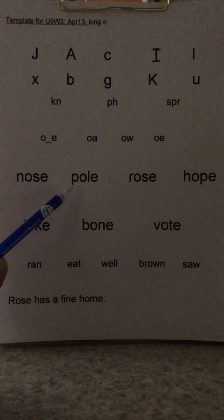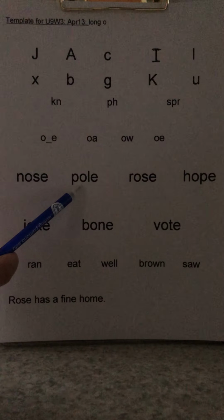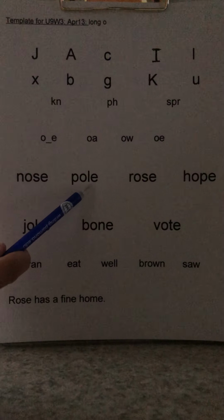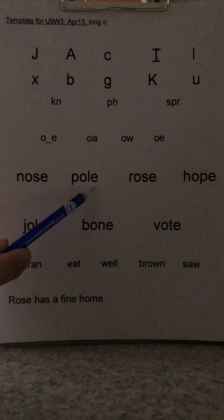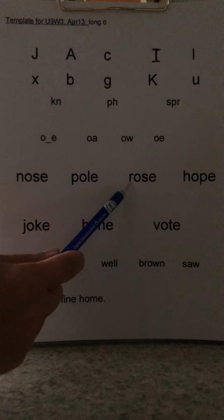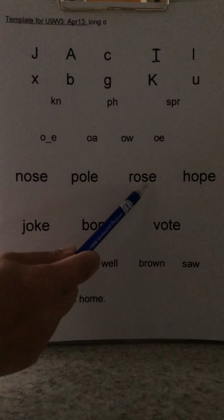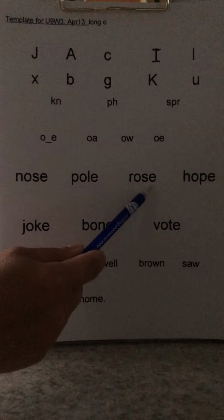My turn. Sound. P. Sound. O. Blend. Po. Sound. Blend. Pole. Word. Pole. Now your turn. Sound. Blend. Word.